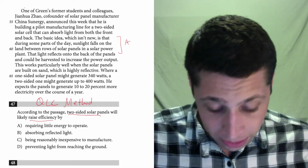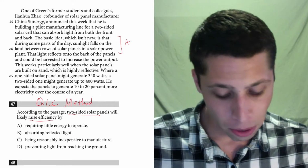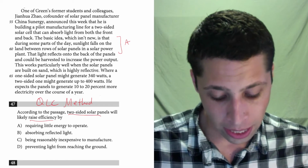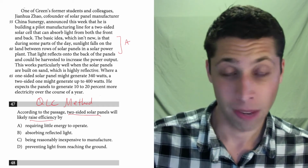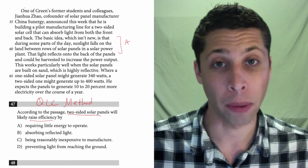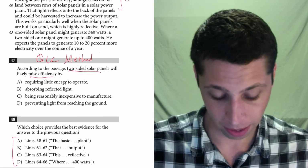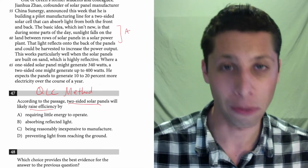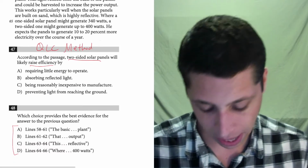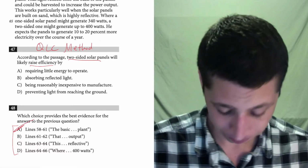The basic idea, which isn't new, is that during some parts of the day, sunlight falls on the land between rows of solar panels in a solar power plant. Okay, well that didn't mention two-sided solar panels at all. It doesn't say how anything's raising efficiency. It's just a description of solar panel plants. So that doesn't answer the question.